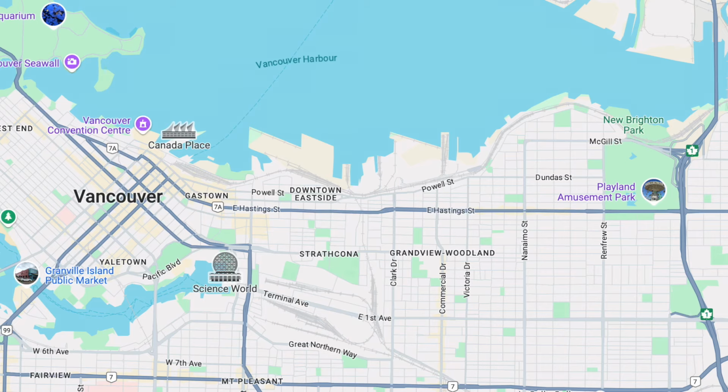And then there's Commercial Drive, which is just to the south of Hastings Sunrise. And these are two neighborhoods that tons of people are going to want to have a connection to and be within, being walkable to those neighborhoods, and if not walkable, within a very short drive, within a short bike ride, or just hopping onto transit. All of those are really feasible when you're living in Hastings Sunrise.